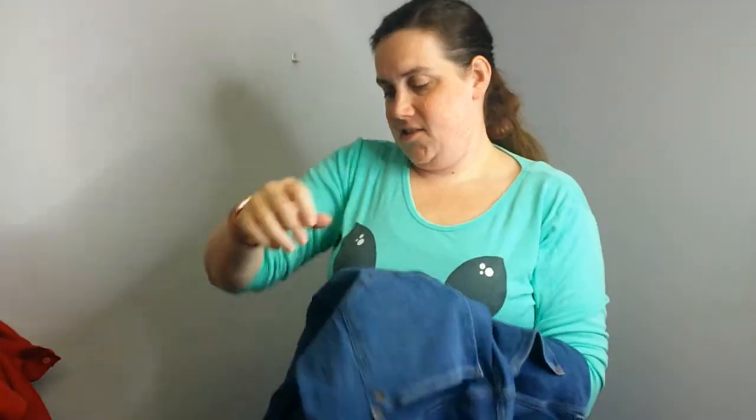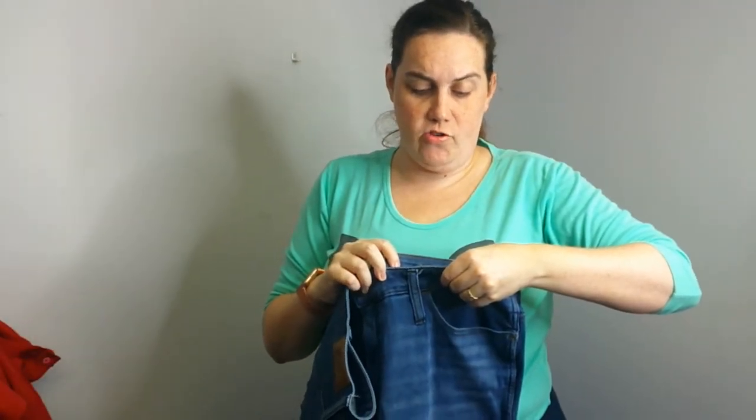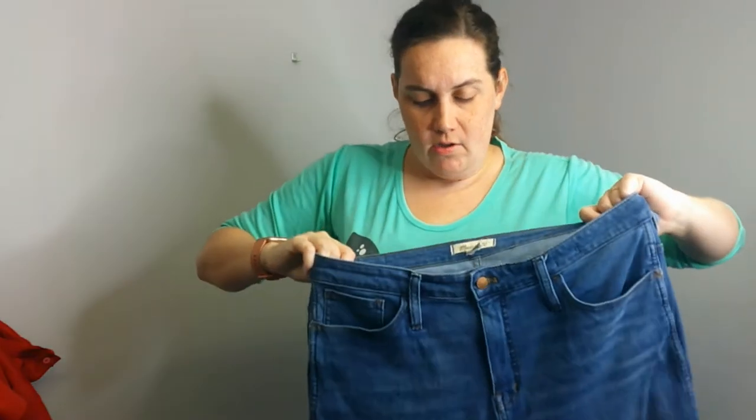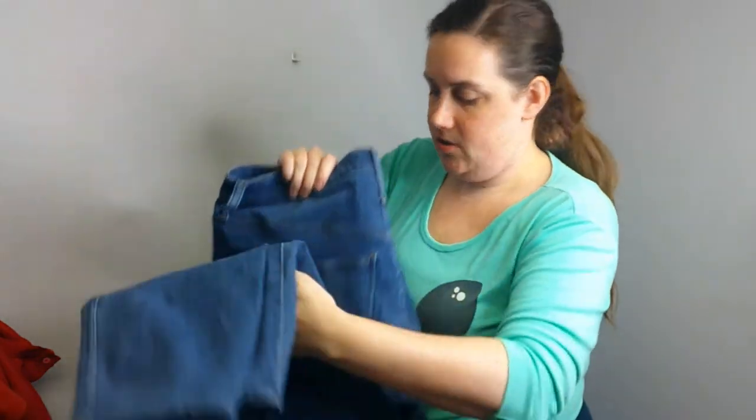I have another pair of Madewell. They're in good sizes, so that's why I grabbed them too. These are the curvy Road Tripper jeggings in a 32. Yeah, these are from like 2021 and 2020, I think, so not bad. That is all the jeans.